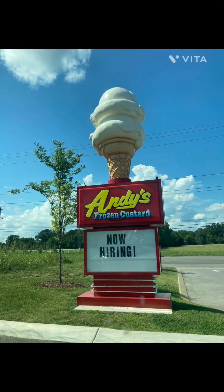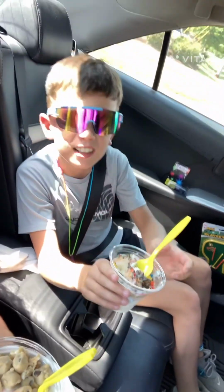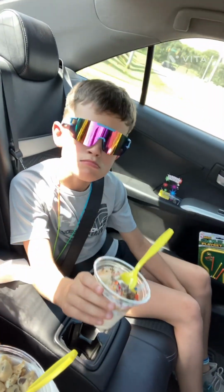And now we're going to this place called Andy's Custard. It's like an ice cream place. So we'll see you when we get there. Okay guys, we got our ice cream. I got vanilla ice cream with cookie dough bites. I got vanilla ice cream with M&Ms.